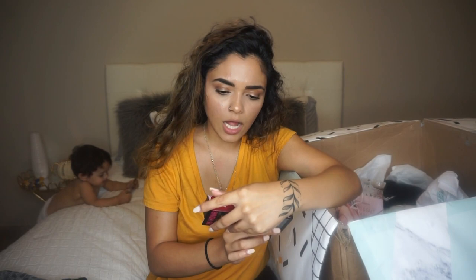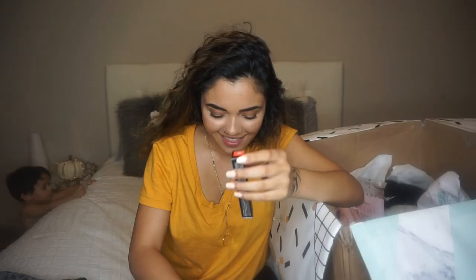Then there's a mascara here. I have never tried this before. This is the Benefit Bad Gal Bang. I think that's what it's called. Anyway, I got rid of my lash extensions, so mascara, always a good thing. I have no lashes. Then there's two Anastasia liquid lipsticks here.